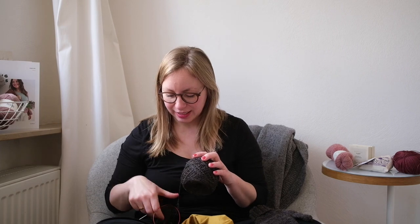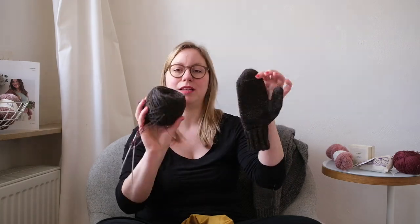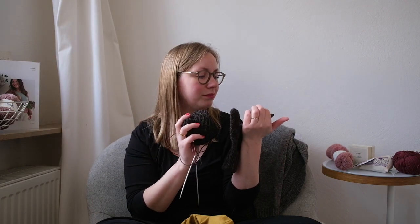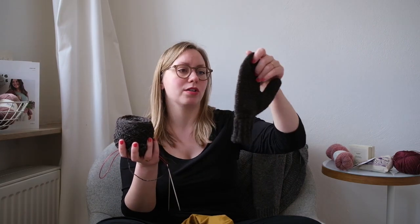Delightful project. Very much recommend that if you are looking to get a skein, just one skein of Emma's limited edition yarn. This is a really cool yarn, you can probably almost make 2 pairs out of one skein, which is really nice. Oh, I also should have said I'm knitting the smallest size for me.